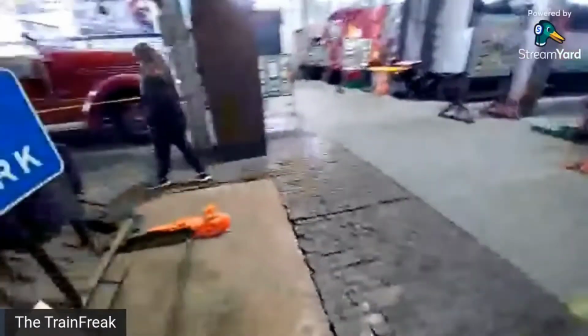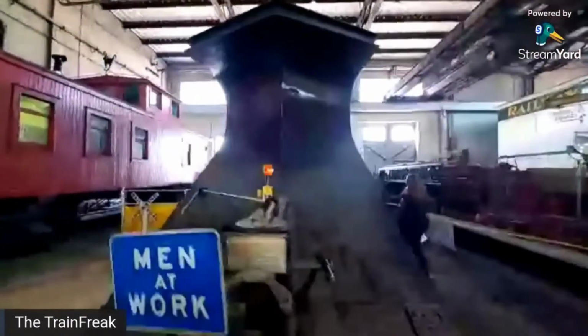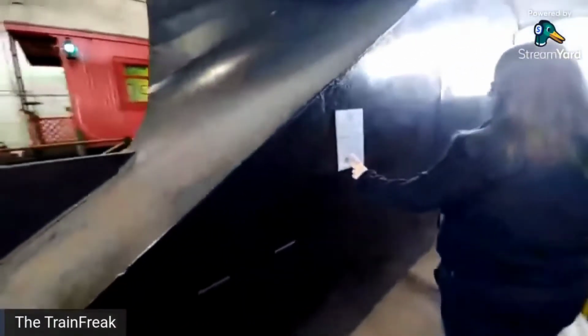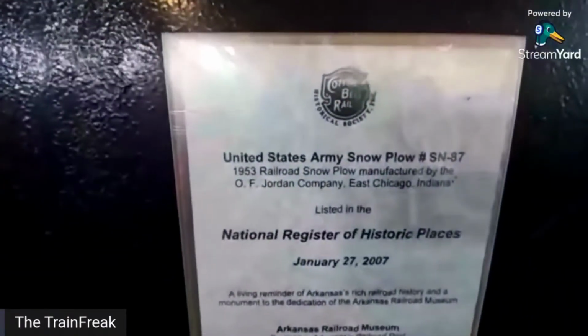All right. Check out this dude. Big old snowplow. Now this is not Cotton Belt. This is an actual U.S. Army snowplow.